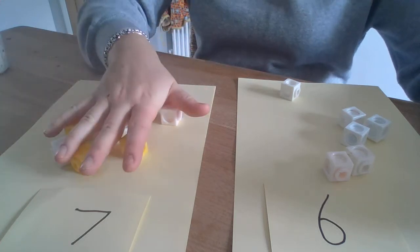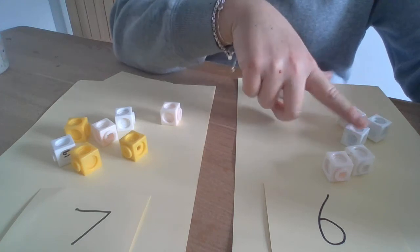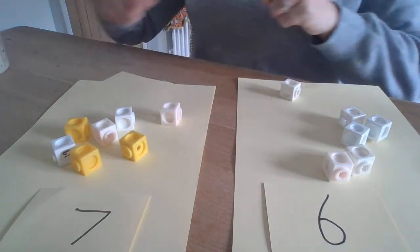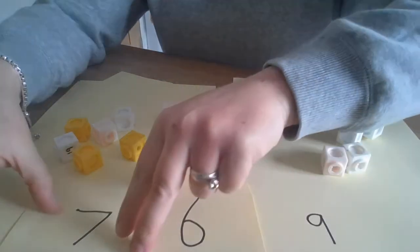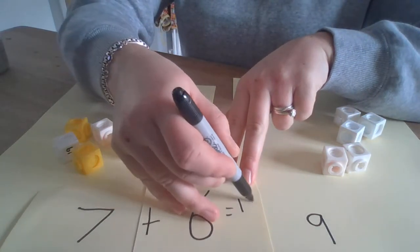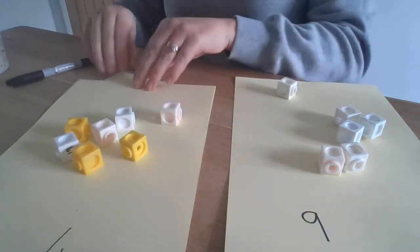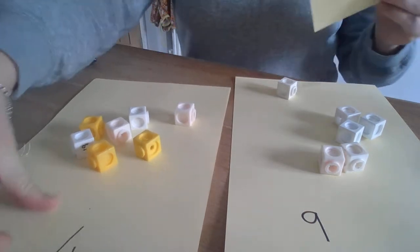Are you ready? So 7, 8, 9, 10, 11, 12, 13. Fantastic. So I know that 7, let me stick these two together to save my paper. So I know that 7 add 6 equals 13. Fantastic, so a different way. Okay, let's do one more. Okay, let me put 2 more bits of cards over them numbers. And let's see what we can do this time.